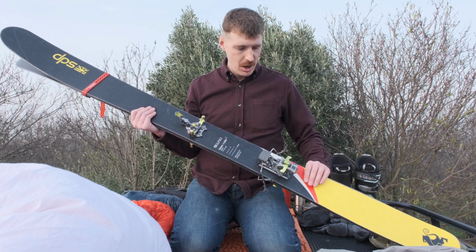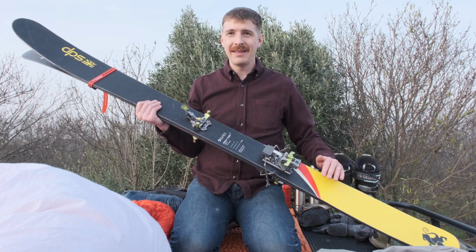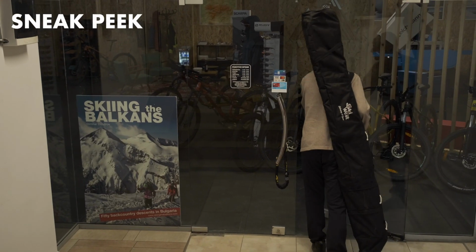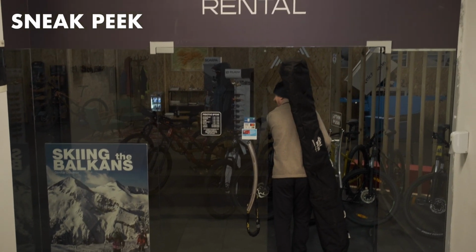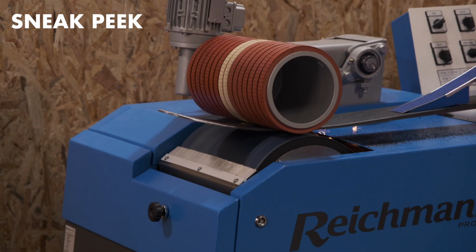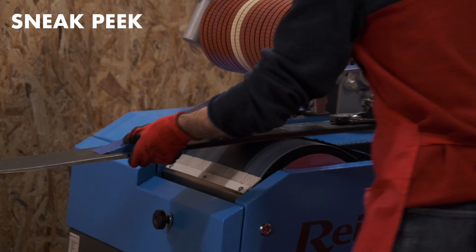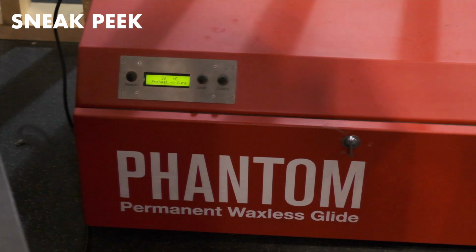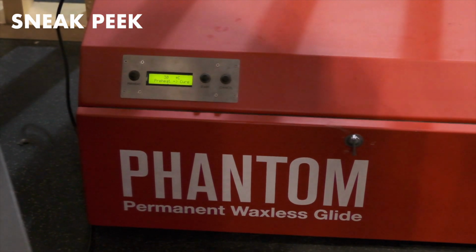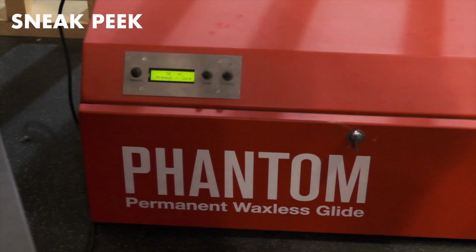And before I get started on my trip, I'll be taking them to base camp in Sofia, Bulgaria, to get them cleaned up, patched up, the edges sharpened, and I'm very excited to put on a Phantom 2.0, which is a ski base coating that allows you to not have to wax your skis for several years.